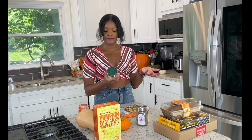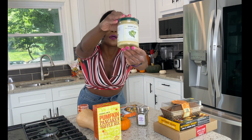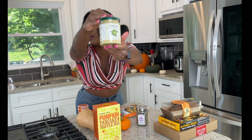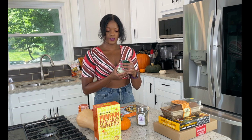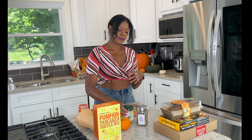This is the first time I've seen this aioli garlic mustard sauce, so I thought I would grab that. I love a good aioli. They're really good for dipping sauces. Let's see what they say about it though. It says it can be used with cold meats and seafood, used as a vegetable dip or a spread. And I may just try this on some salmon, chicken breast, or something like that.